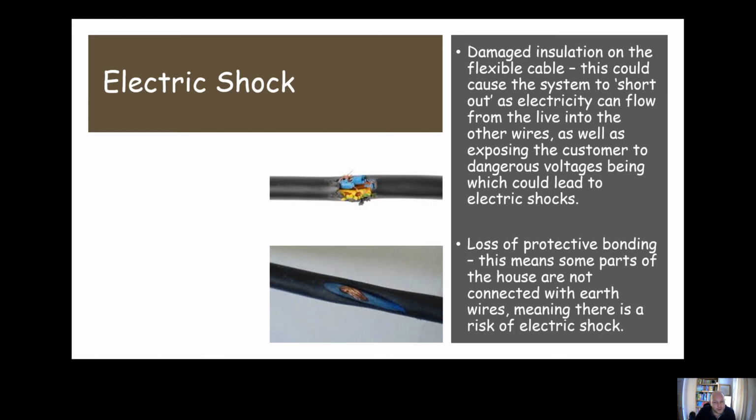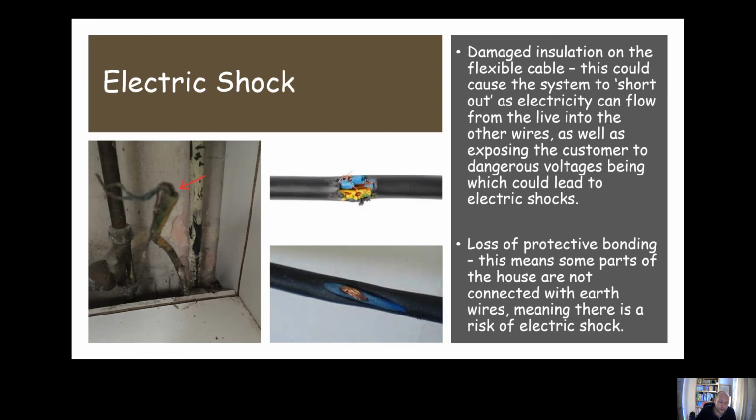Okay. Another potential cause of electric shock could be the removal of protective bonding, and by that I mean taking off earth wires, either disconnecting the main equipotential bonding or disconnecting supplementary bonding, which would go over a plastic fitting or whatever, for example. And that would mean that potentially there could be a live connection connected to a pipework. If a live wire did come in contact with a pipework and we didn't have the protective bonding in place, we could then be electrocuted when we touch that pipework.